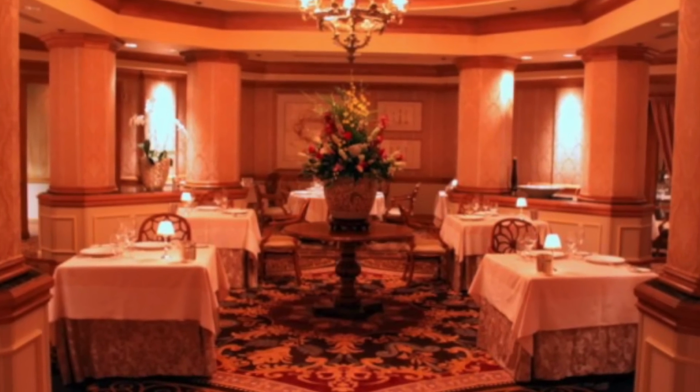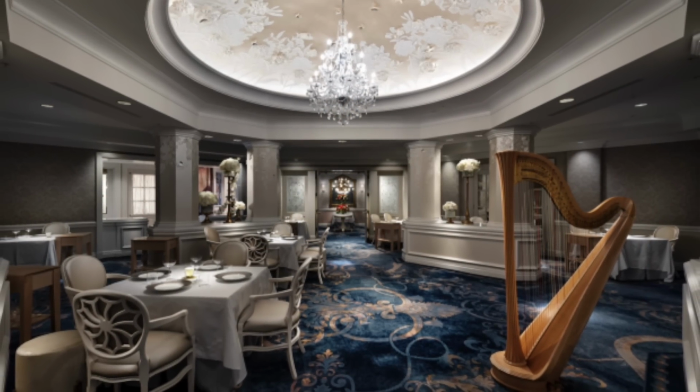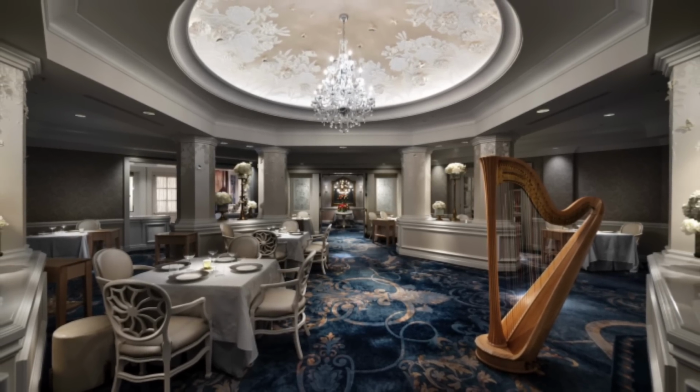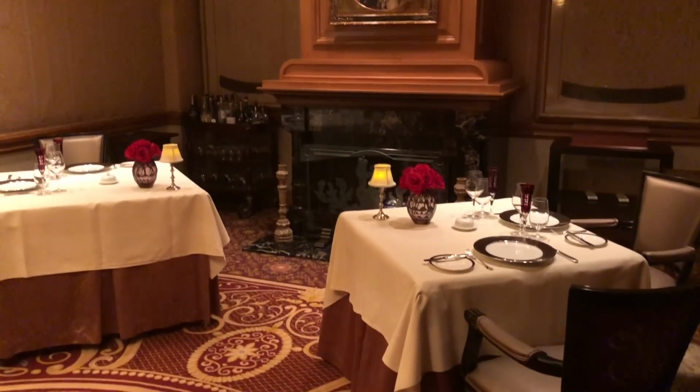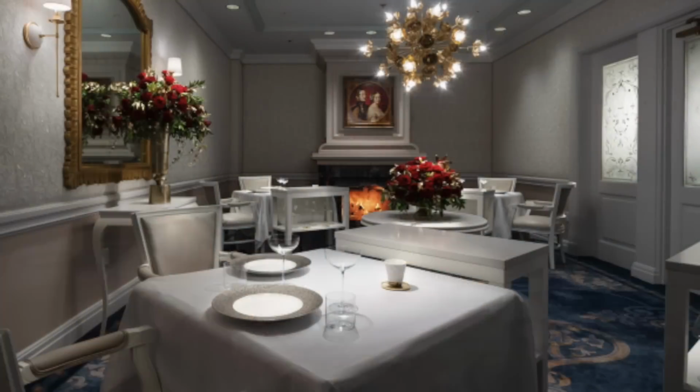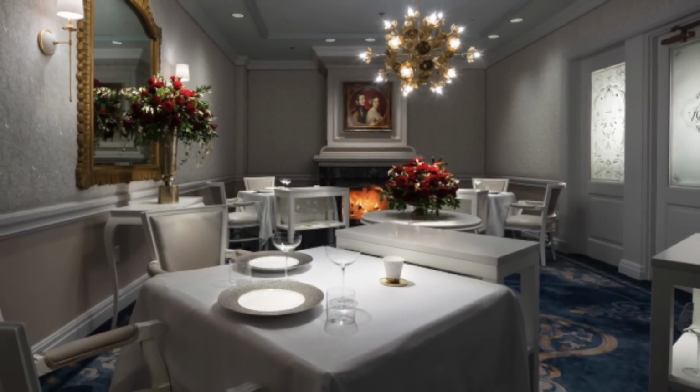Here's what the main dining room looked like before the closure, and here's what it looks like now. As you can see, there's new carpet, tables, chairs, and details. You can also see the delicate scroll work around the room. The Queen Victoria room also got a makeover to match. Here's what it looked like before, and here's after. The space looks much lighter and brighter now.